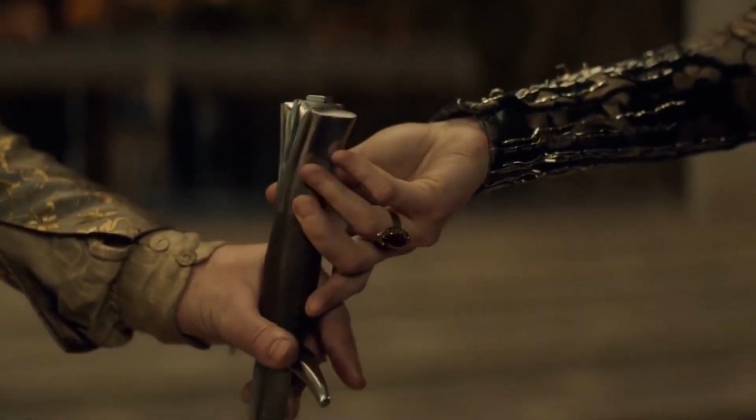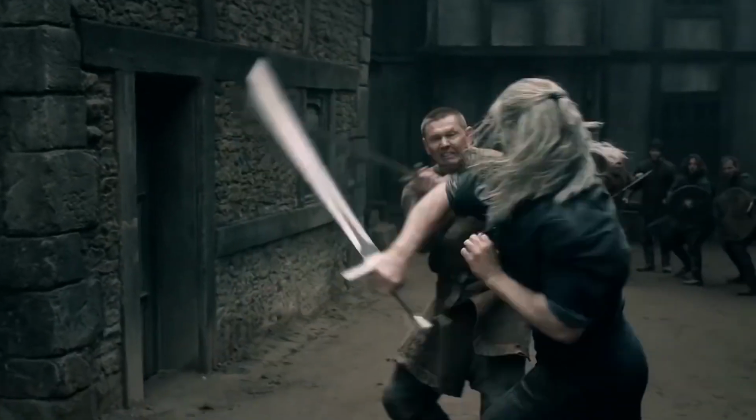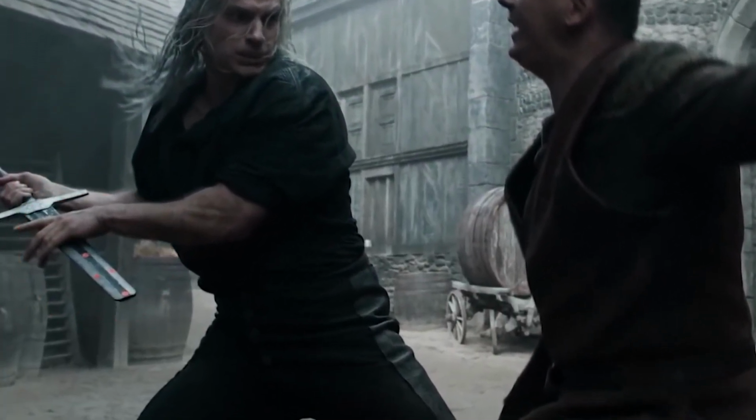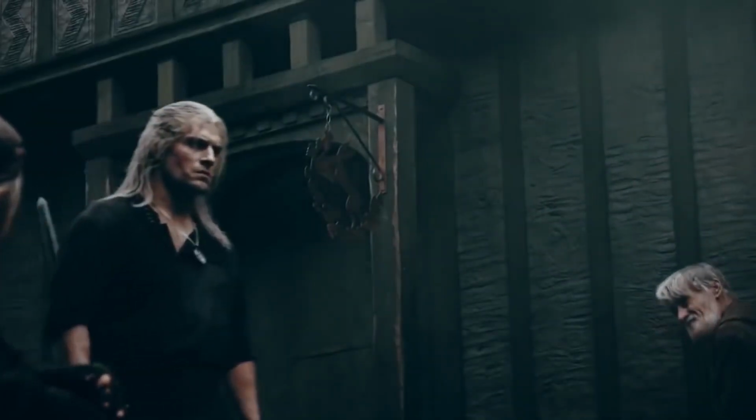However, in reality, there was no sword. It was created by the VFX team. The actor reflects the attacks or mercilessly slashes his opponents with half a sword. The other half was added with CGI, so that Henry Cavill could make as many complex and dangerous moves as possible without hurting anyone on the set.